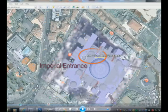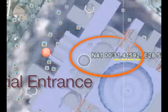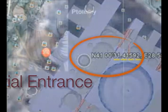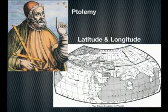If we look at the latitudinal coordinates, they are amazing. Do you remember all of the circles we have seen so far in the building? The latitude for this exact place on the planet includes the numbers for pi, and not just pi, but pi to 6 decimal places. And considering how important pi is mathematically in determining the diameter of circles, this is truly amazing. And here I must explain that centuries before the building of the Hagia Sophia, at the time of Ptolemy, latitude and longitude were well understood.